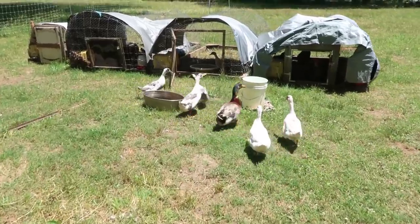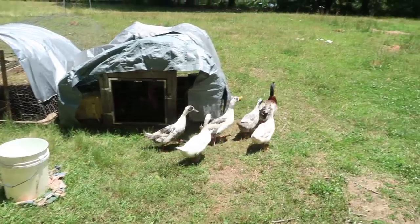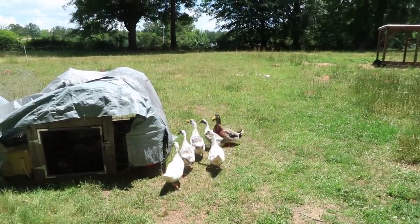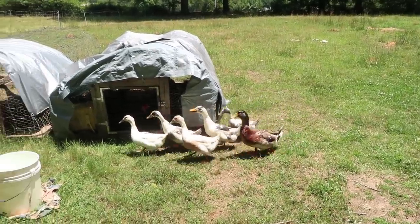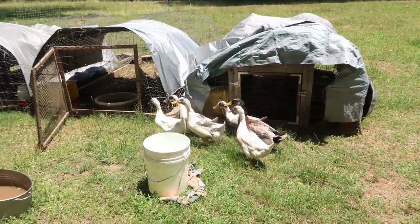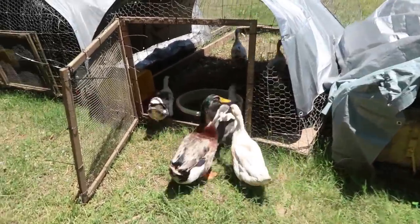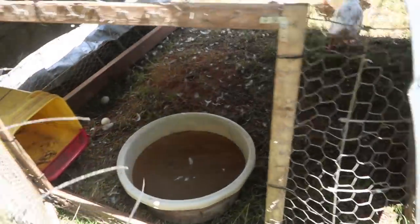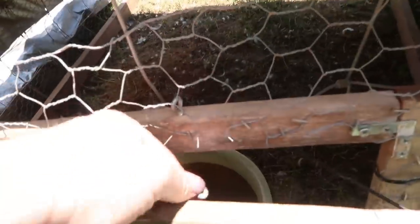I wonder if they're actually gonna go in. That would be amazing. Nope. No, because the one lone Silver Appleyard drake knows not to go in, so they're gonna follow him. Oh, maybe I will get him in. Even if I do get the drake I don't want in there, that's better than having ducks out. And I did it! I didn't even try! You guys see that? That was pretty amazing.